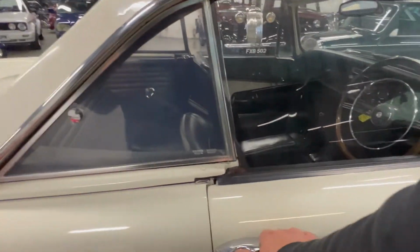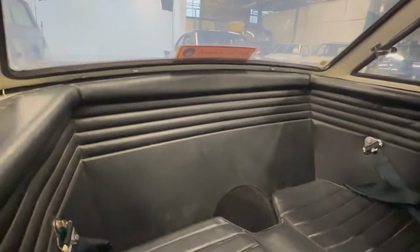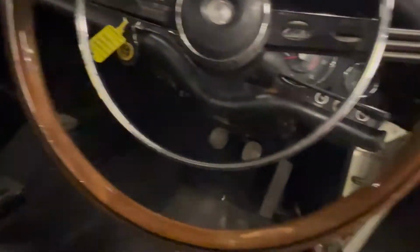Have a look here in the interior. So cream outside, black, I imagine vinyl interior. Yeah, it looks like vinyl to me. Driver's seat, lovely and tidy. There's no real signs of any wear at all on there, really good. Carpet set, I could do with a hoover, but it's not ingrained dirt or anything like that. Rear bench, it's all nice and tidy in there. Headlining on the hardtop's good as well, actually. And then wood rim steering wheel, that's all nice and tidy.